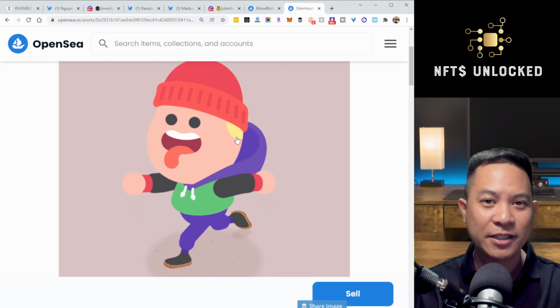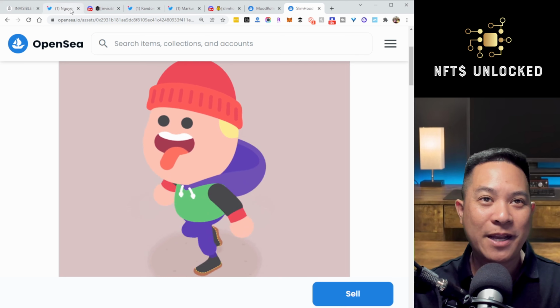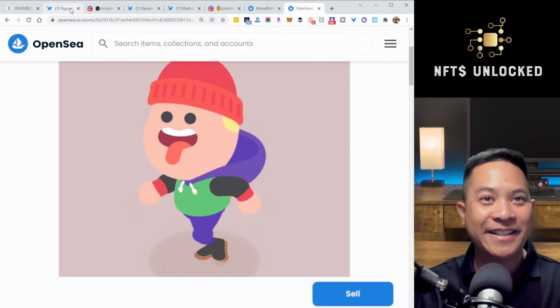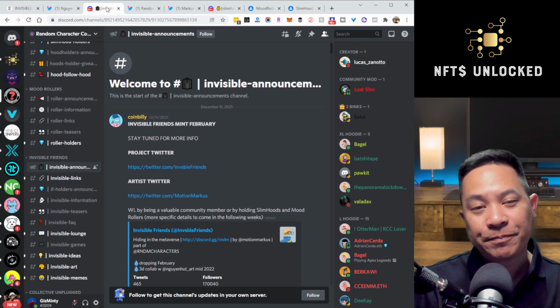And I was like, you know what? These are kind of cool. I actually like this. I like this art as well. So it didn't bother me that much in case this actually did end up being a rug. Luckily it wasn't, but I didn't know at the time.